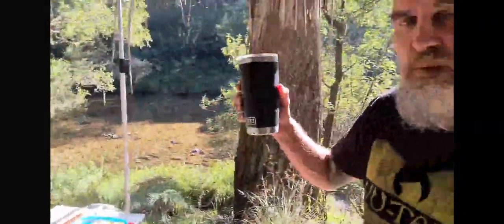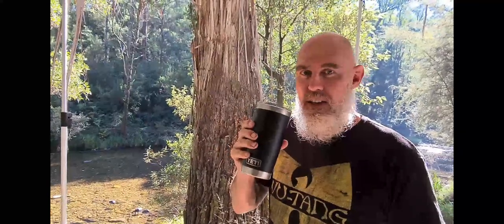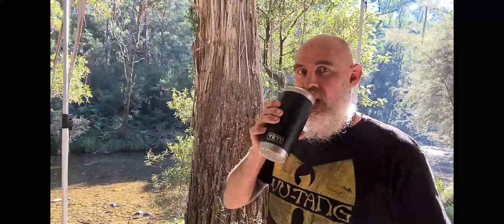Not a bad little view. Perfect view. Morning coffee and the Yeti cup. If you haven't got a Yeti cup, you definitely need one. Keeps coffee hot, warm for a long time. It keeps the beer cold as well, so definitely invest in a Yeti. Two separate drinks though, right?